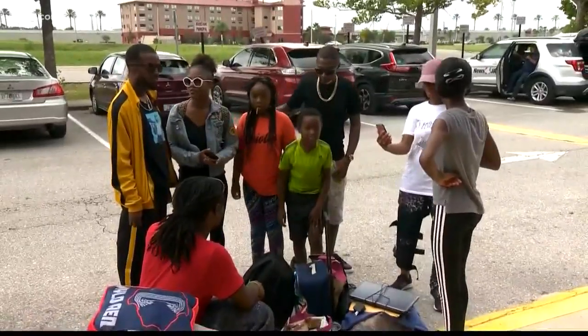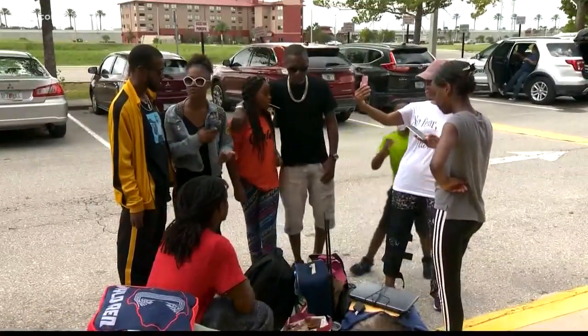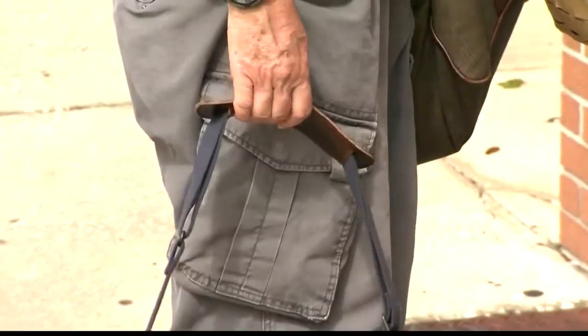Many people in Florida are moving inland. They're taking shelter at schools, churches, and emergency shelters. Dorian's been making a very slow move across the Bahamas, bringing a relentless amount of rain and destructive winds. Get this, at one point it was moving at just 1 mile per hour earlier today.